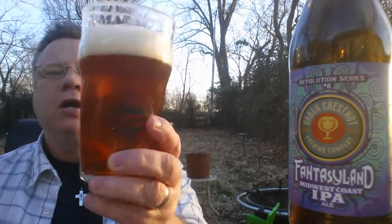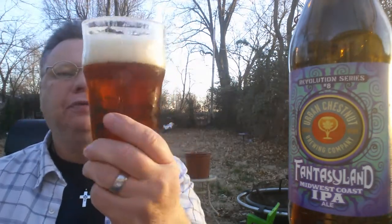Oh yeah, wow. It's a whole different animal from the one I just had. The Mother's Little Helper Midwest Coast IPA is 7%, 70 IBUs. This has some similar flavors, has a similar color as well. Kind of a copper, a very clear copper. It's very pleasant.